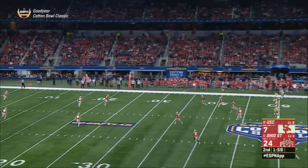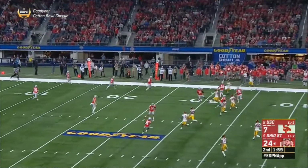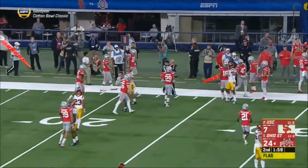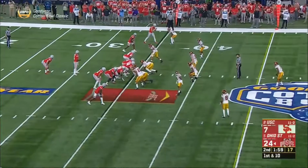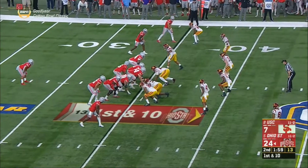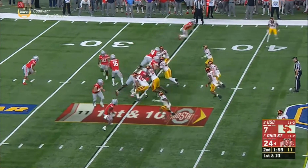McGrath with a short kick. This one goes out of bounds. So now the kicking team. Ball will be placed at the 35-yard line. First down. Barrett still with a timeout, and 1:59 on the clock.